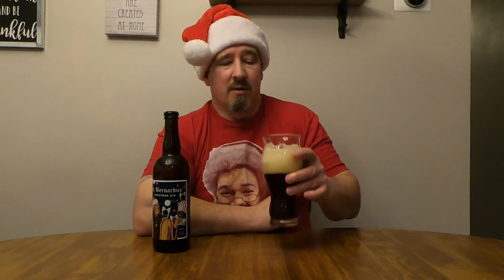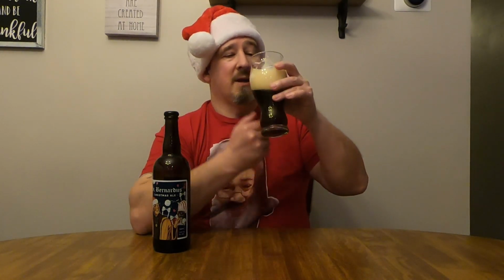Okay, so it's got a darker, maltier character to it. There's a hint of sweetness. But definitely that medium mouthfeel is unusual for something that has such a malty character to it. It's got a roastiness. It's smooth and easy to drink, honestly, if you can get to it through the foam.